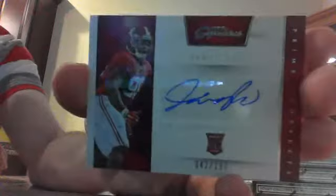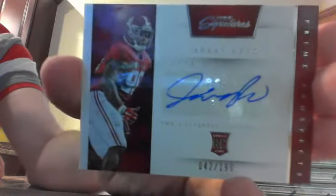And finally, we do have a sold autograph here at the very end. A rookie auto numbered 42 out of 199 for Jaron Reed of the Seattle Seahawks. The name can be a little hard to read on the front there, so we'll show the back as well. It is numbered out of 199, and that is going to Patrick Boyk Zero. All right, so you have an autograph to close things out here for the Prime Signatures break.